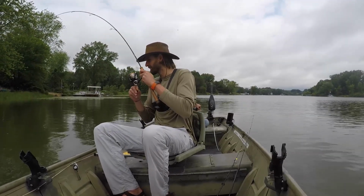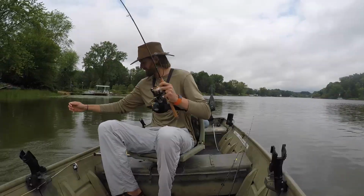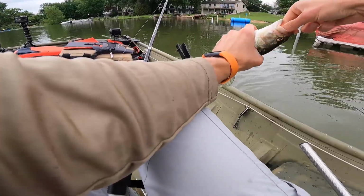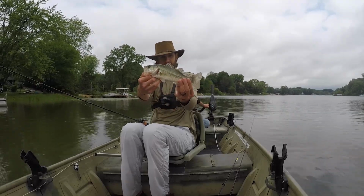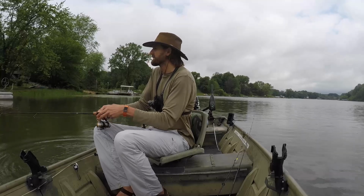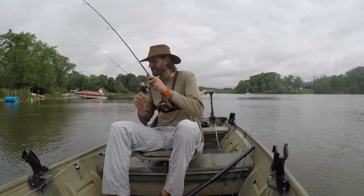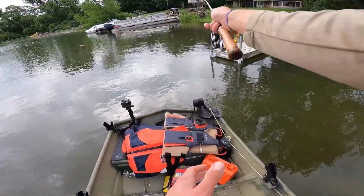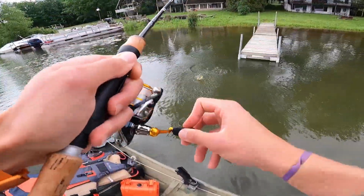That's got to be a bass. Gosh, just all dinky bass today. Oh man, well, fish is a fish. We're catching some fish. Can't find the right species though. There's one. That's another little dinky bass, man. Another bass. Sorry, bud.